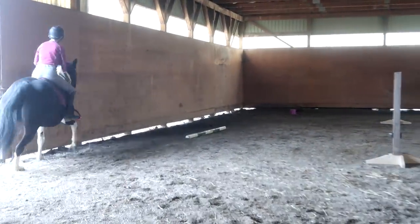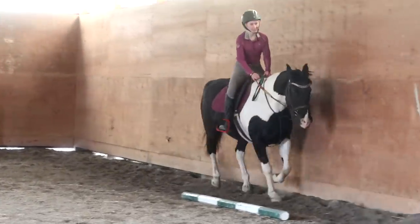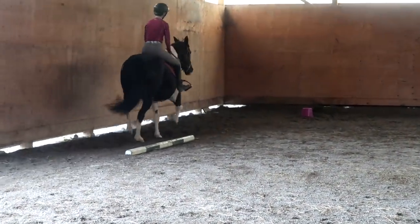Good. Slowly teaching her that you don't have to hold her all the time, right? Good job. Keep her first drop. Okay. Balance and rhythm. And walk.